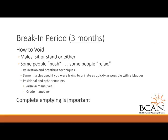Valsalva incorporates pushing, and Crede combines manual pressure with leaning forward. I personally combine elements of both those maneuvers, plus drawing in my abdominals while simultaneously exhaling. With time, it has become a seamless process. And it is important to fully empty the neobladder. Towards that end, some people find guidance from a physical therapist with pelvic floor training to be helpful in maximizing their voiding ability. Next slide, please.